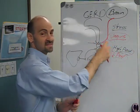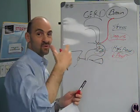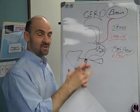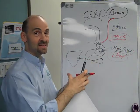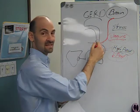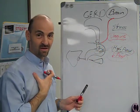And the problem is, if you have low stomach acid and you eat your protein meals, the protein is not getting broken down properly, and it will actually start to ferment. The fermented gases are what can actually leak back up through the esophagus and start irritating the lining and causing the pressure and the heartburn.